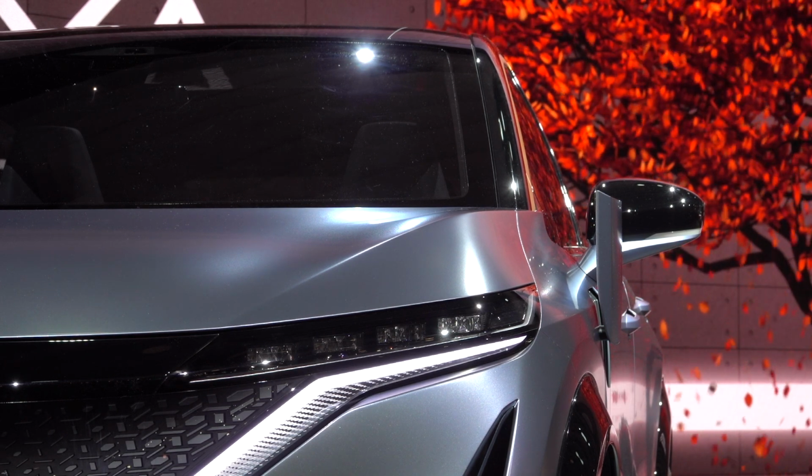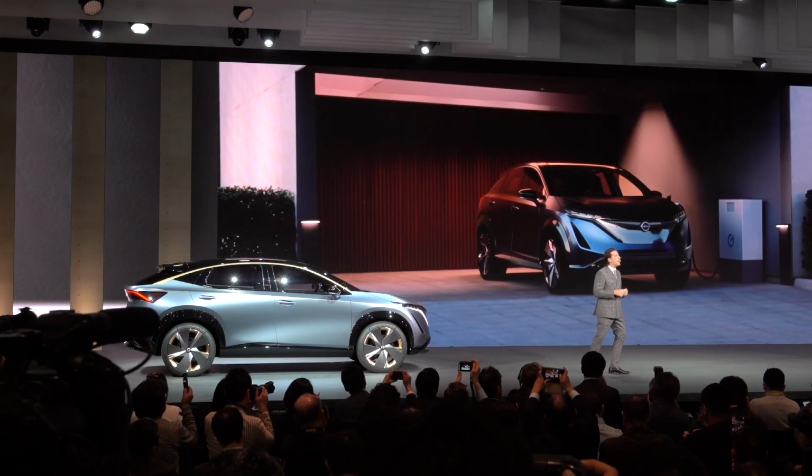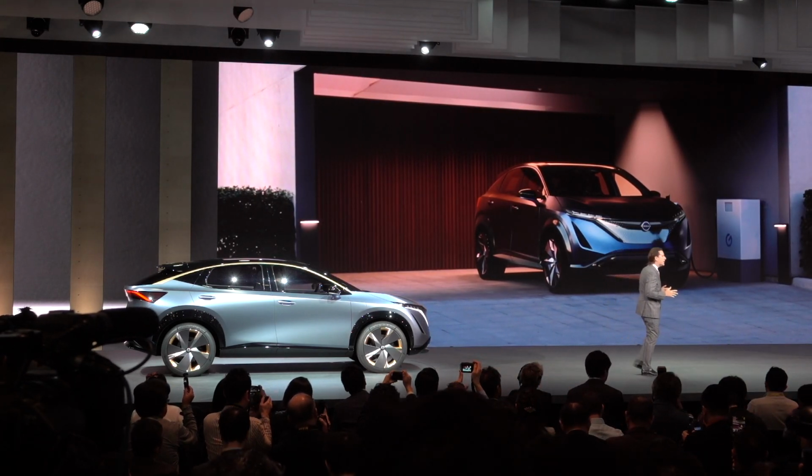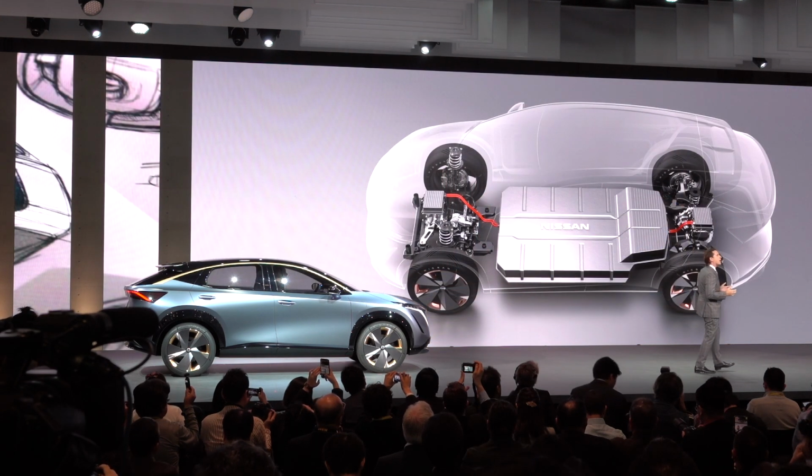We feel this Ariya Concept is very much set on our future horizon in a very graspable future. IMk is a little bit more visionary and playful with what we're trying to do. It's just over the horizon as a future step for us. It seems like Nissan will produce a vehicle like the Ariya for the US market down the road, and there's nothing wrong with that. It's a graceful and well-balanced design.